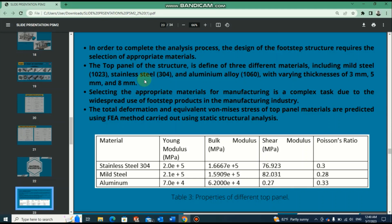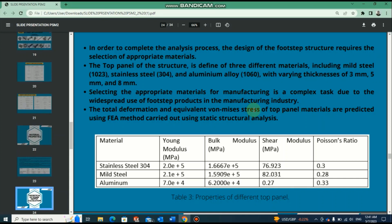harvesting structure. Okay, the top panel of the structure is defined with 3 different materials, including mild steel, stainless steel, and aluminium, with varying thickness of 3 mm, 5 mm, and 8 mm. Selecting the appropriate material for manufacturing is complex due to the widespread use of footstep products in the manufacturing industry. The total deformation and equivalent strains of the top material are predicted using the finite element method carried out using static structural analysis. Okay, this is the material properties for the 3 selected materials.